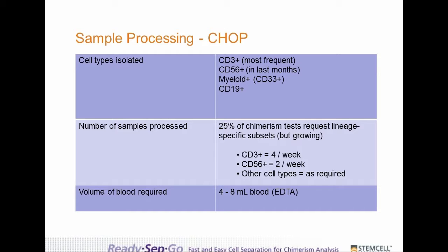About 25% of the chimerism tests they perform require the use of isolated cells, but Kurt indicates this number is growing. They perform about 4 CD3 T cell isolations per week and 2 CD56 positive NK cell isolations per week. They start with 4 to 8 mL of blood, that's EDTA treated, as they find this anticoagulant works best with their downstream DNA analysis.